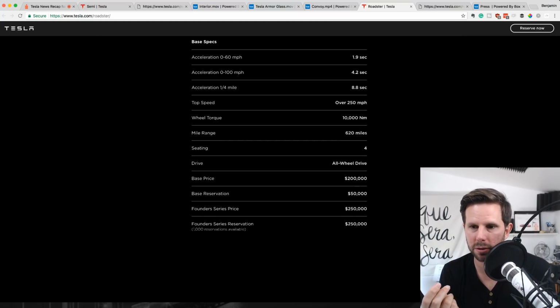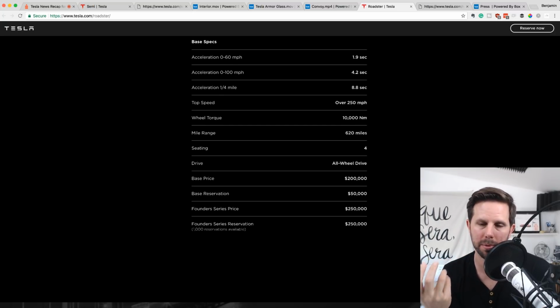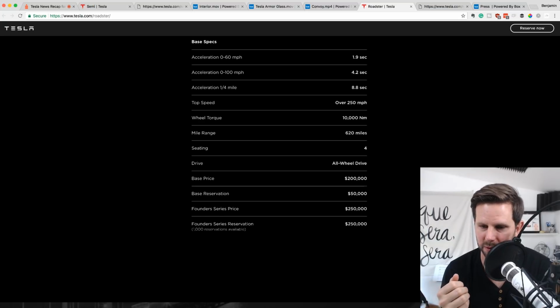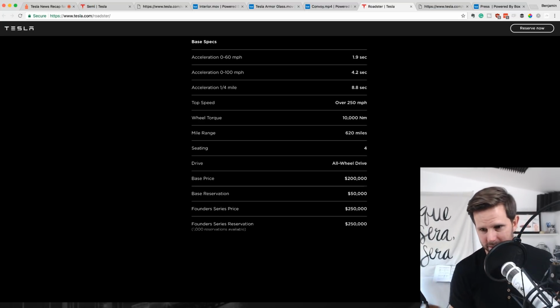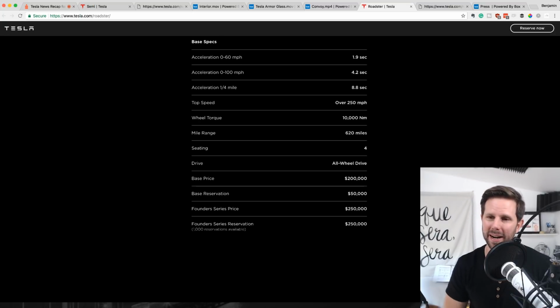My friend Brooks over at Drag Times, we've talked about, I think he probably ordered one. I haven't talked to him since the event, but I did promise to bring my Roadster out to Florida and race with him. It's still a few years out. They're going to start production in 2020. But I think this is going to be a blast driving this thing. Stay tuned for more. Granted, it's a ways down the road, but holy crap, this is going to be incredible.